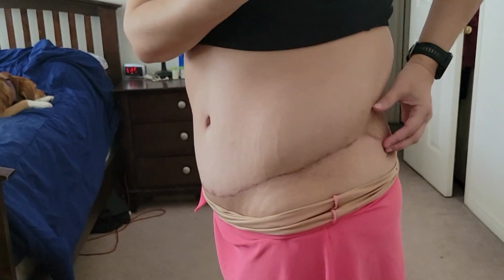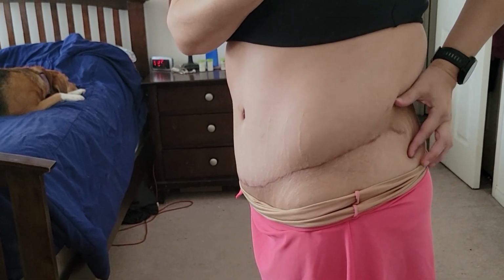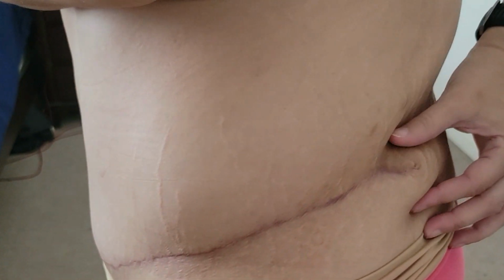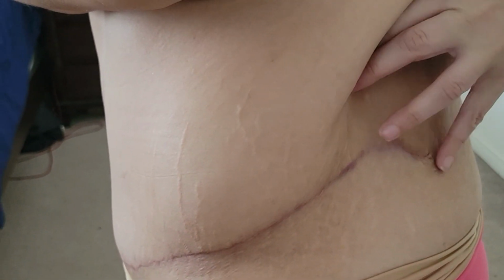And then as well, these little ends of the incision here, they call them dog ears. I'm not sure if you can really see, but yeah, see how it kind of comes to a point right there?